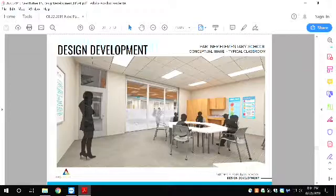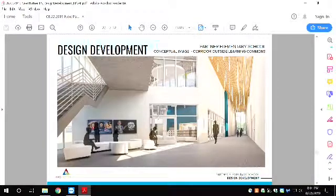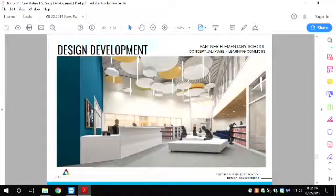And again, we would have the ballistic film on these storefront units also. Quickly, just a conceptual image of the main corridor outside of the Learning Commons area. Conceptual image inside the Learning Commons at the checkout desk.